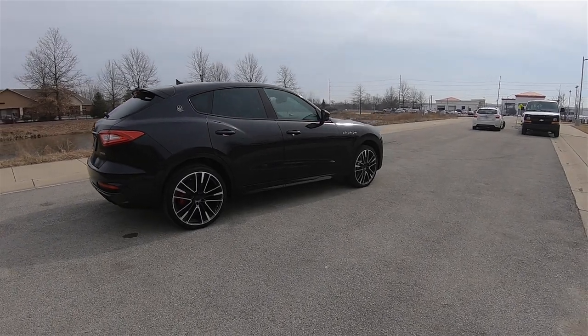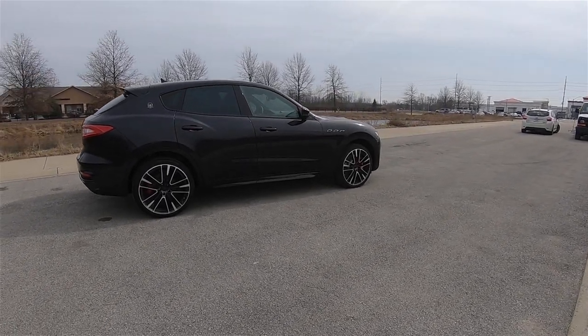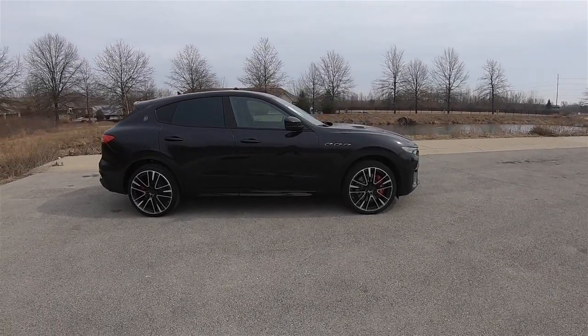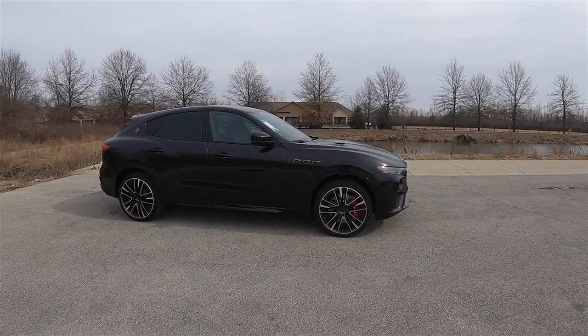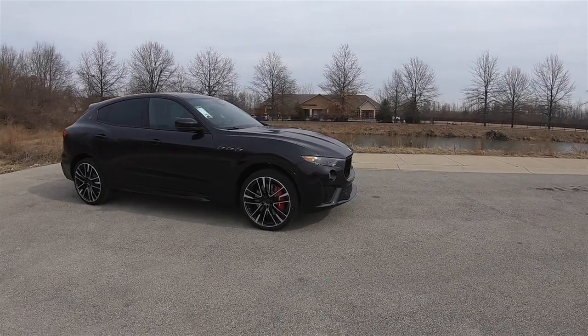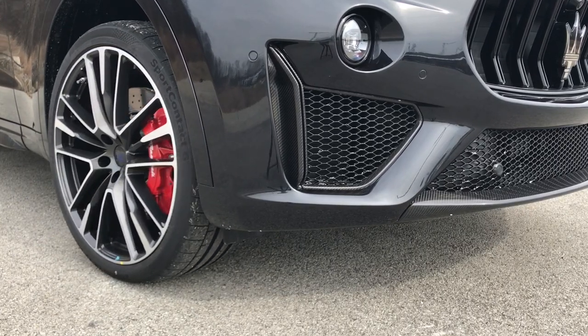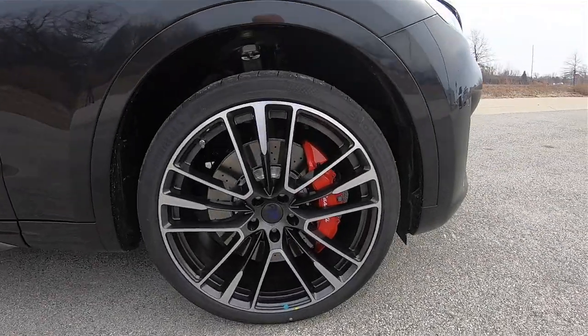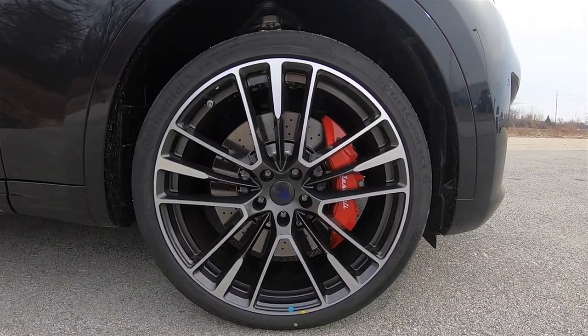And moving along the profile of the vehicle, it is very aggressive with sweptback styling. Huge 22-inch wheels, carbon fiber lower sills, as well as black window trim set the Trofeo apart, especially in the striking Nero Ribelle paint. Steering is electrically assisted, dynamic, vehicle speed-sensitive, variable rate, rack and pinion. Wheels are the huge 22-inch Orion Mirror painted aluminum wheels with staggered tire sizes.